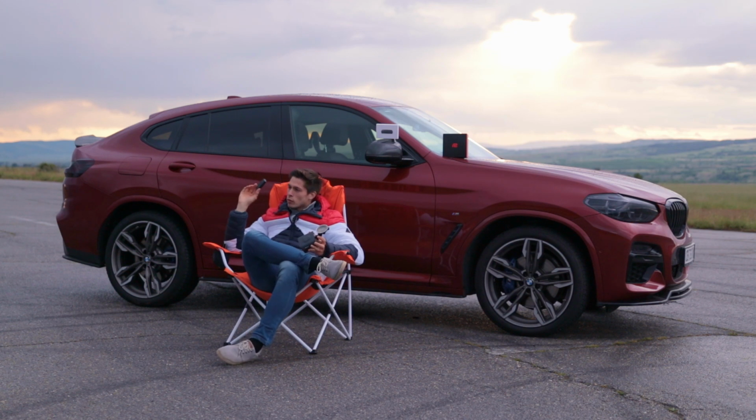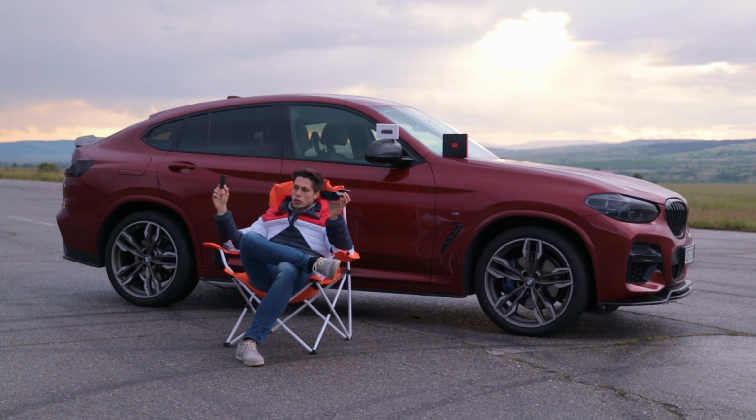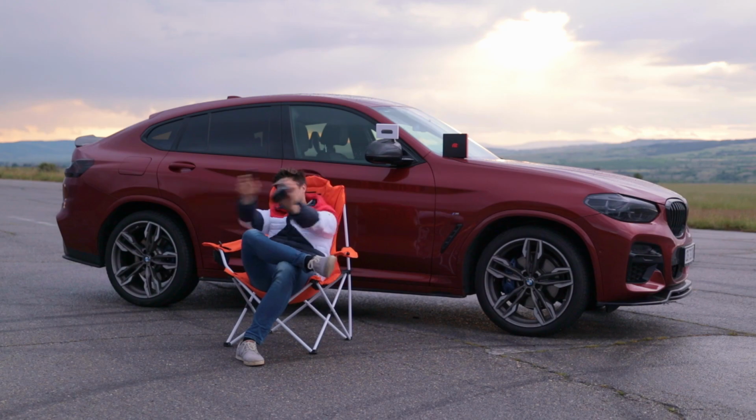On the other hand, you have the very cheap, tiny and easy to use Dragy, which is a great and excellent choice if you're looking for that everyday device. You can always measure anything you want from your car. So great overall products. Let's go now and test them.